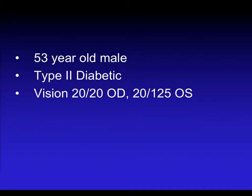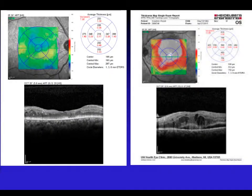mine that I saw in the clinic, type 2 diabetic, vision 20/20 in the right eye, 20/125 in the left eye. And you can see the OCT in the right eye has some mild distortion of the foveal architecture, but in the left eye, there's diabetic macular edema with intraretinal hemorrhage, intraretinal edema, and subretinal fluid.